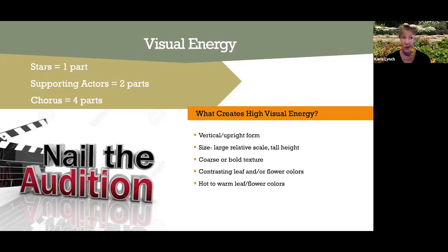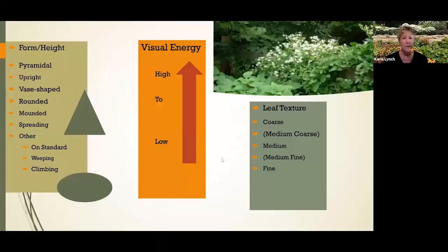Also, you can balance visual energy. High visual energy, I call the stars. If you divide your planting plan into 7 parts, this is like cooking. 1 part needs to be the stars, 2 parts needs to be medium, and 4 parts needs to be the chorus, which is usually fine texture or low visual energy plant material. This is a little chart that helps you see this, that as we go from low visual energy to high visual energy, you'll see how certain forms and certain leaf textures have more or less visual energy.